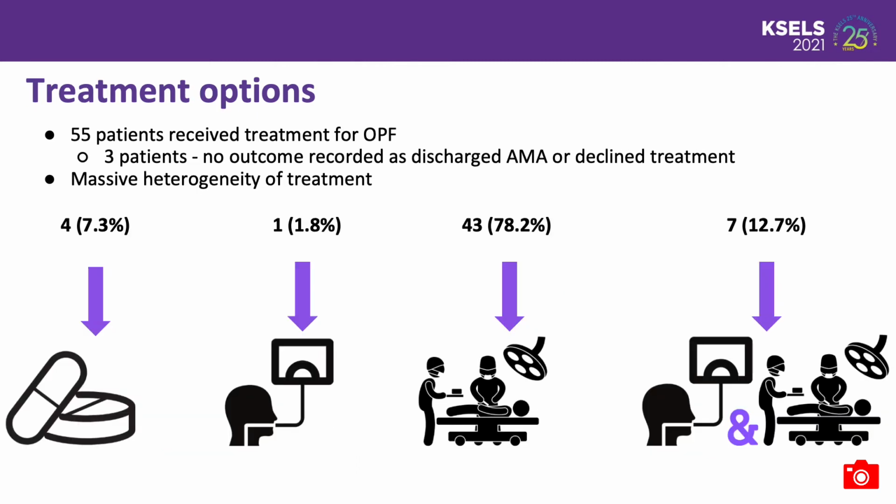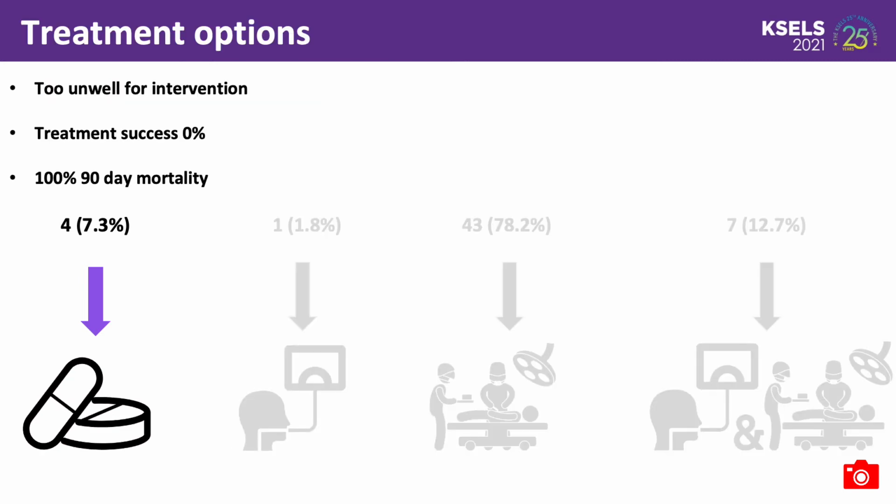One patient died within 24 hours of pneumonectomy due to gangrenous esophagitis following acute OPF. In total, 55 patients received treatment. There is gross heterogeneity of treatment received, but commonly patients underwent multiple interventions. 4 patients were managed conservatively only with sepsis control as they were too unwell for any other intervention.